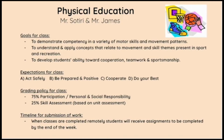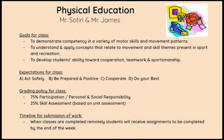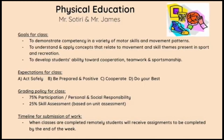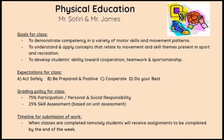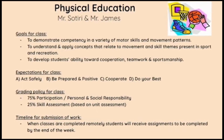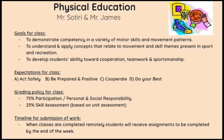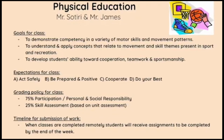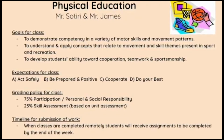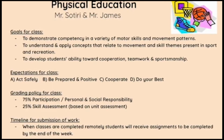Essentially, the program seeks to develop all students' motor skills and movement patterns, so by the time they reach middle school and work with Mr. Adam, they'll be able to competently participate in full traditional sports, understand the concepts of fitness, and be able to participate in their community and recreation.